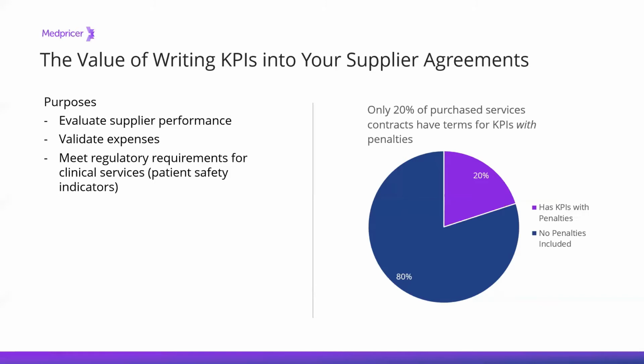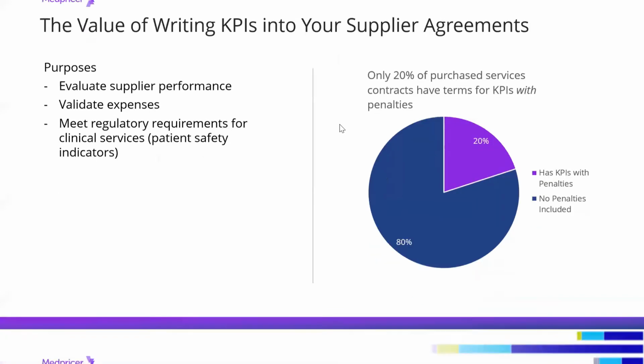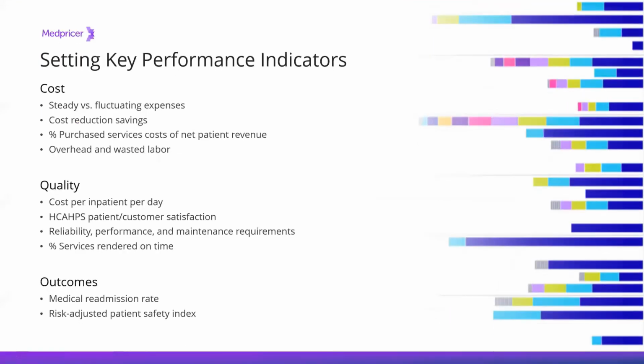So let's talk a little bit about KPIs. We've broken them down on this slide into a few categories: cost, quality, and outcomes. You'll want to consider how KPIs may vary by category. Yeah, and not to be pessimistic, but you want to think proactively about what could go wrong. So what could impact my ability to hit my budget? And, are there fluctuating expenses, things like that.